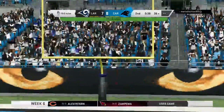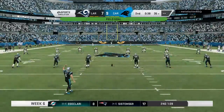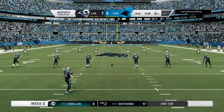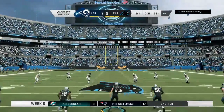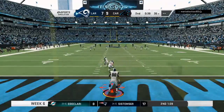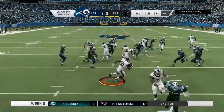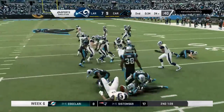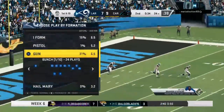Zuerlein's kick is up and through. And they jump back in front here. It's 9-7. So he's been a busy man here in this first half. That's 3 field goals for him now. And not just 3 field goals, but 3 for 3. So even though the offense has struggled a bit putting it in the end zone, they've still been able to come away with points due to his leg. And a pretty good return here. He'll be stopped just shy of the 25 at the 24-yard line.